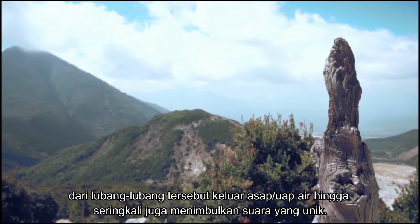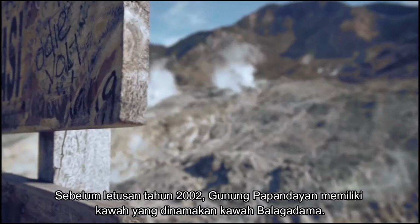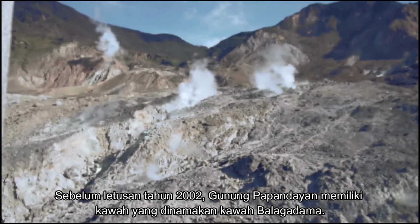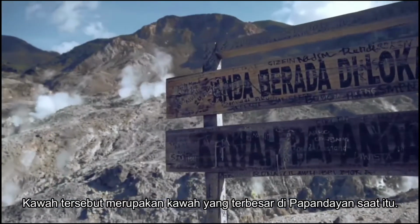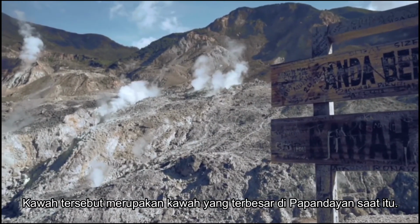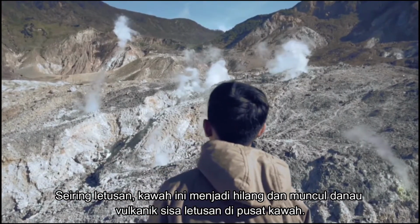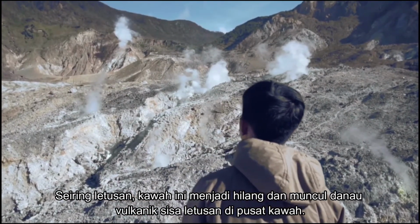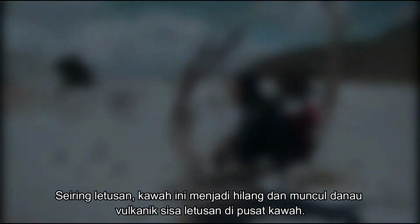that often also causes a unique sound. Before the 2002 eruption, Papandayan Mountain had a crater called the Balagadama Crater. The crater was the largest crater in Papandayan Mountain at that time. With the eruption, the crater disappeared and a volcanic lake remains from the eruption at the center of the crater.